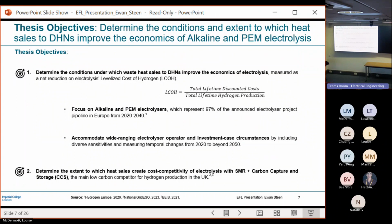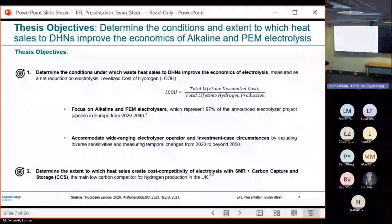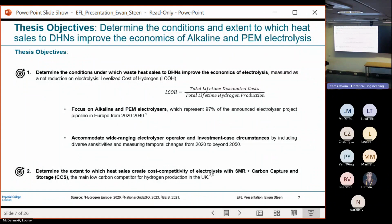And then I've decided to accommodate wide-ranging sensitivities to clarify a lot of those questions I showed you on the previous slide about conditions for viability. And then lastly, I've decided to focus on determining situations where electrolysis plus heat sales is cheaper or the same price as steam methane reformation plus carbon capture and storage, which is the main low carbon competitor for hydrogen production in the UK, but not emissions free, as is the potential for electrolysis.